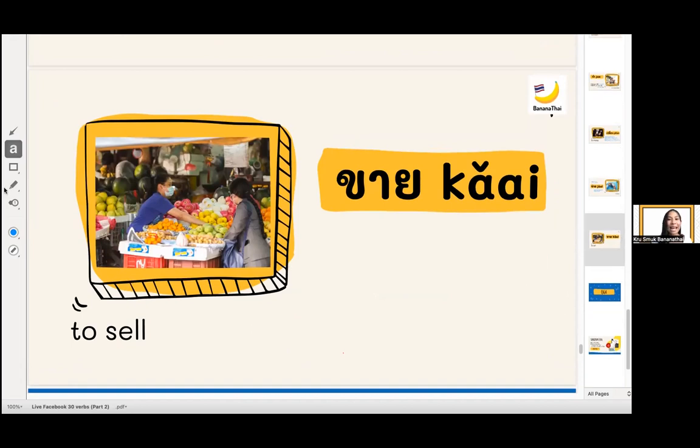Last one. The word to sell in Thai is the word khaai. I already taught you the word buy in Thai. What is the word to buy in Thai?